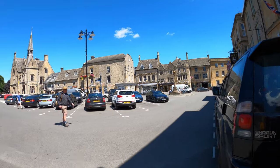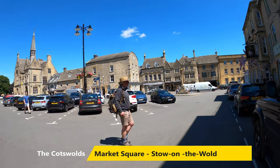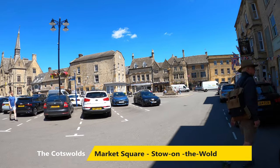So we're now entering Market Square. This is where all the sheep were brought to in medieval times.